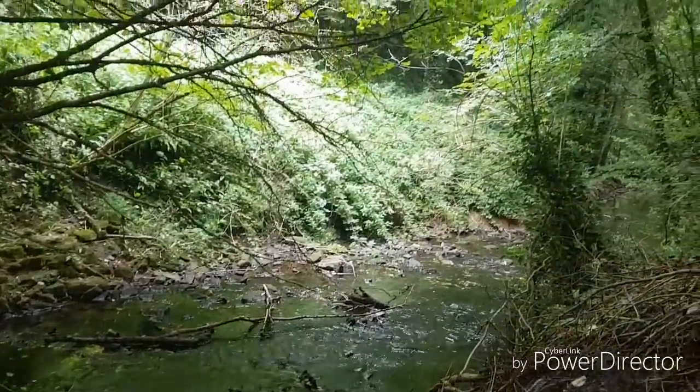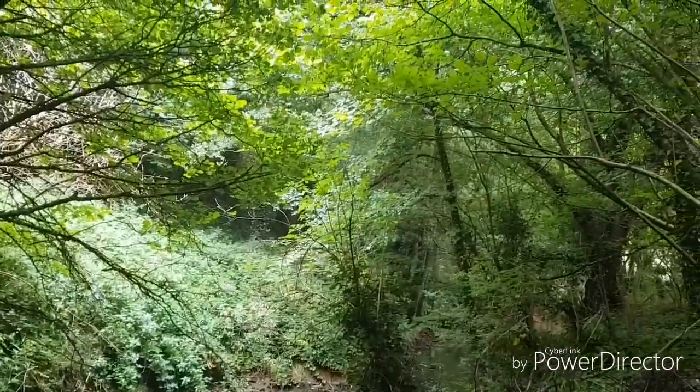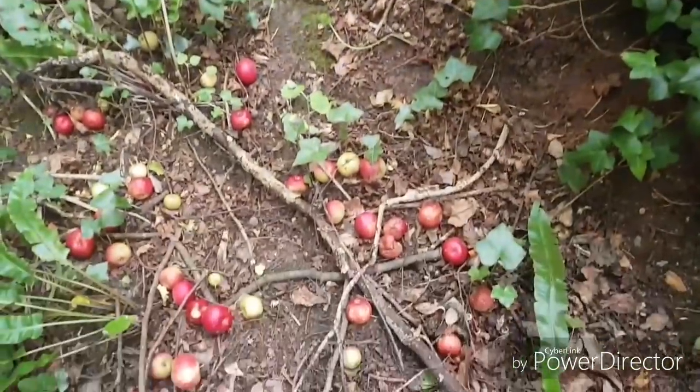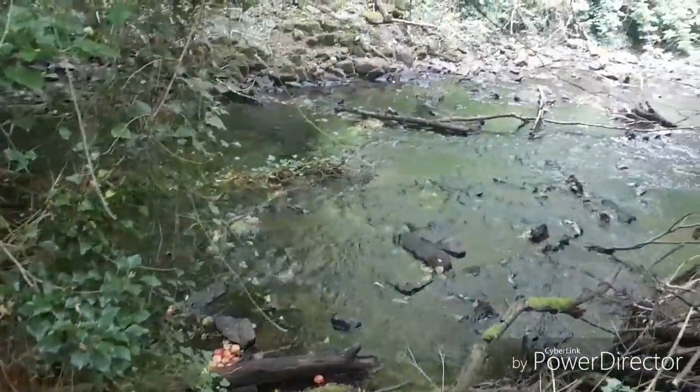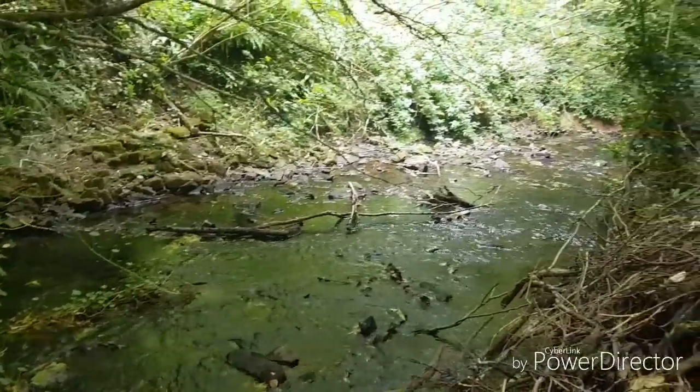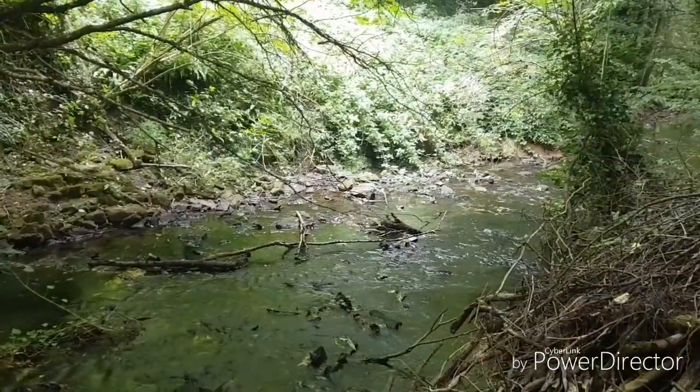It is a little bit sunny today, but as you can see we're under cover of lots of trees, one of which is an apple tree, so we're just trying to dodge all of these lovely fallen apples as we go. So it's pretty shallow today. The weather is turning a little bit here, so there's a bit of a chill in the air, but we're not going to let that stop us. We're going to get in and see what exciting things we can find.